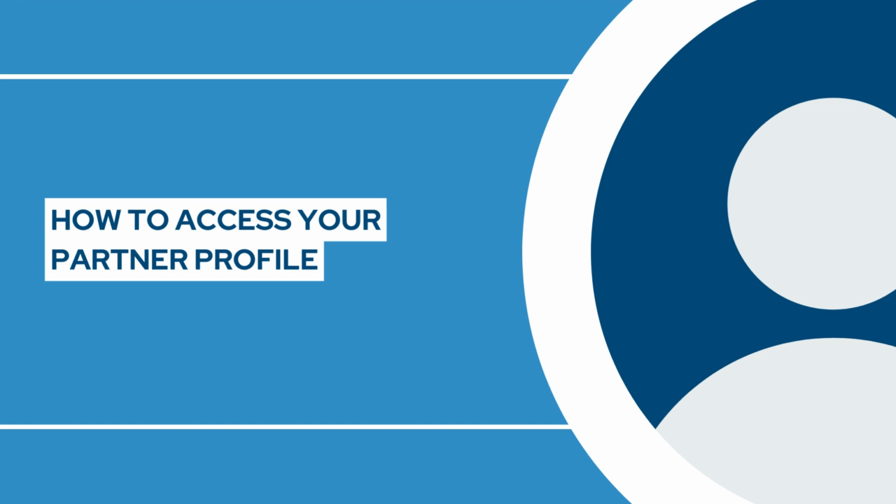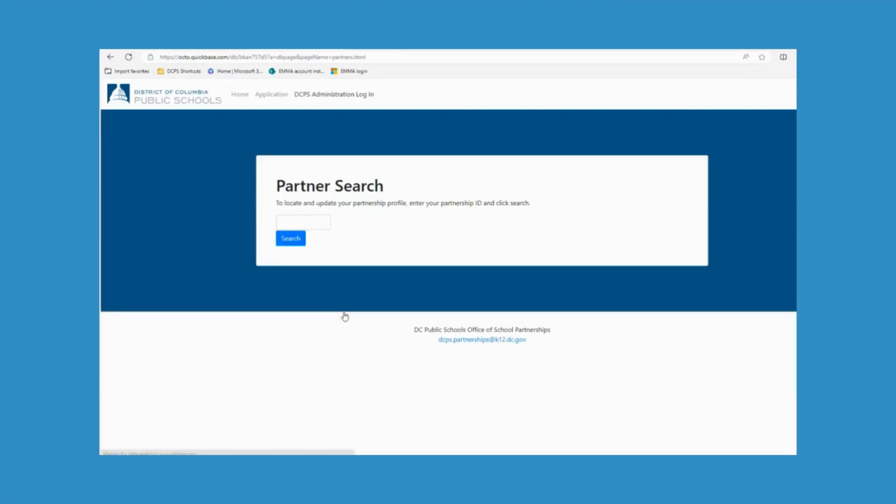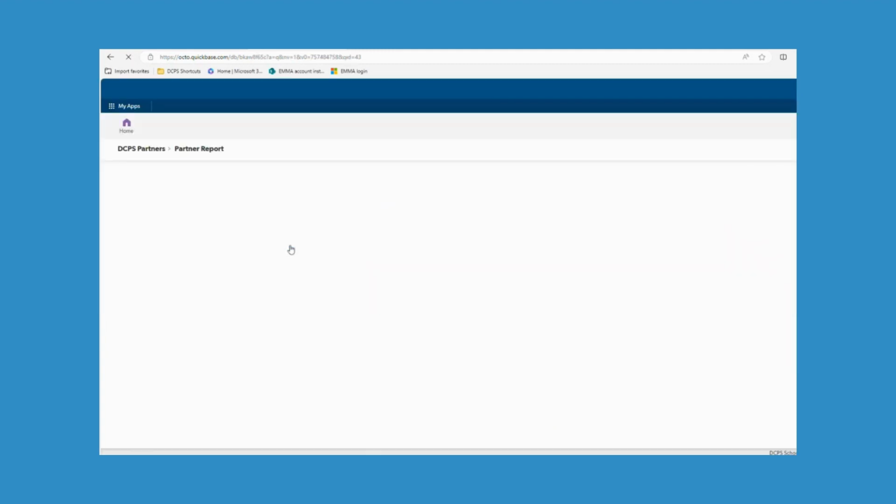Once you've completed your registration, you can go back at any time to view and edit your partner profile. To do so, you can access the database through our website, click Current Partners, and log in with your partner ID.